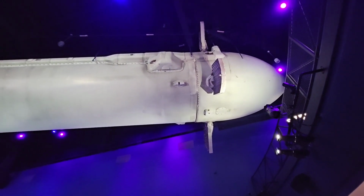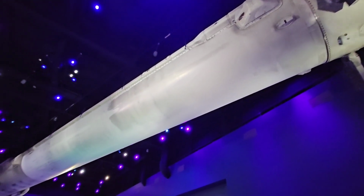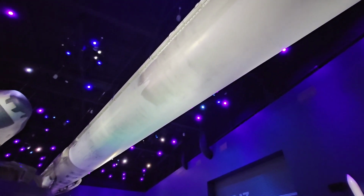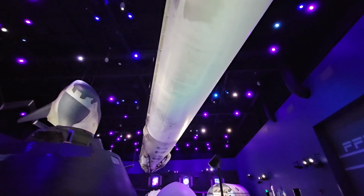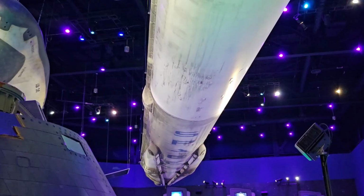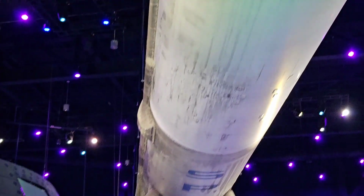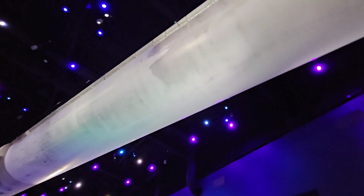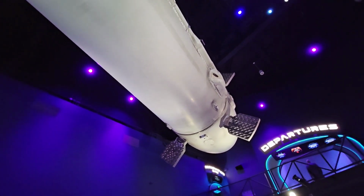So we're inside this gateway building, and right above us here in the ceiling, I believe this is a Falcon rocket from SpaceX. Kind of zoom in here a little bit. This is SpaceX. But yeah, it looks like it's definitely worn. It's got a lot of marks on the outside here. This is pretty cool.